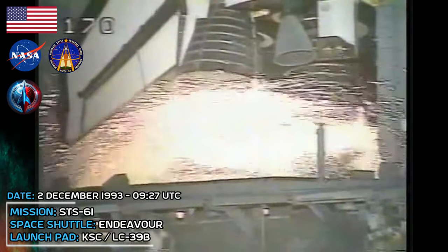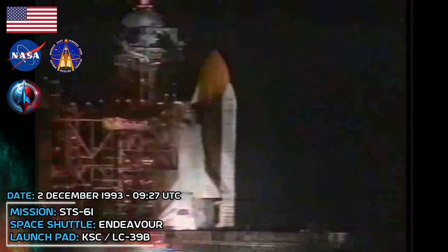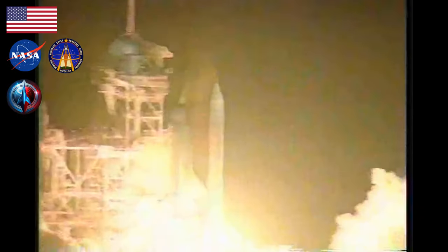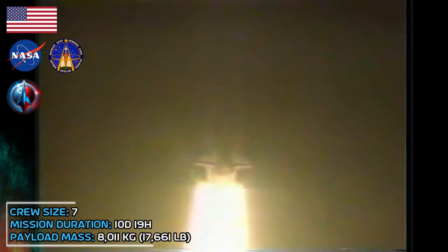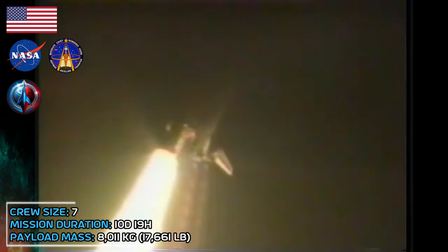Nine, and we have a go for main engine start. 5, 4, 3, 2, 1, and we have liftoff. Liftoff of the Space Shuttle Endeavour on an ambitious mission to service the Hubble Space Telescope. Roll program, Houston. Roger, roll, Endeavour. Houston now controlling. Endeavour's underway. Rolled on course for an orbit with the Hubble Space Telescope.